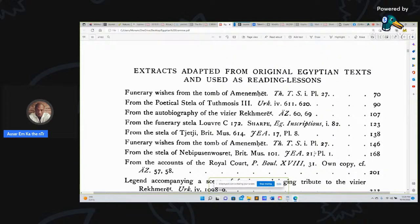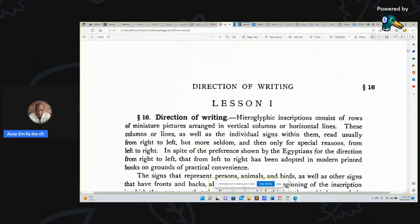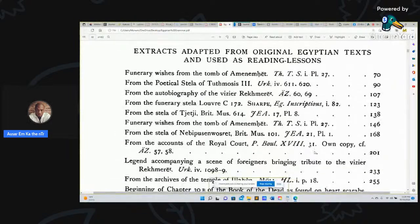So the next time we do a reading, now that we're past the introduction, we're going to get into some of these. And when we're talking about a particular person, we're going to visit the tomb. Next time is lesson one, obviously, right? We're going to cover the writing direction, and we'll start to write. I'll probably pull out some pen and paper and write some of the metrics down.